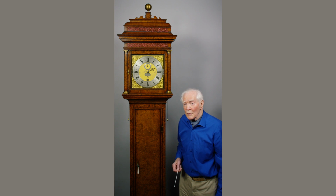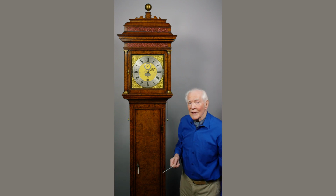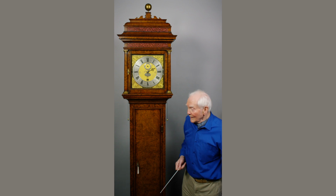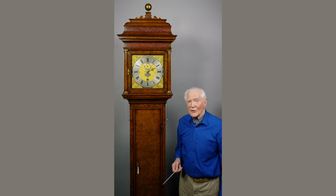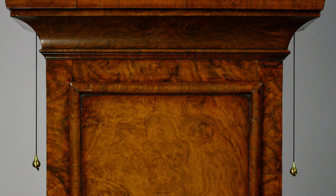This magnificent burr-walnut case here was looking very sad when I purchased the clock. And the top caddy was virtually destroyed, so we've had to rebuild it and bring it back to its former glory. And I think the result speaks for itself. The case was slightly twisted, and so we had to unglue it and straighten it all, but retaining all the features, all the wood of the original case. And doesn't it look magnificent? Makes me feel quite small, but it's a beautiful case, isn't it?